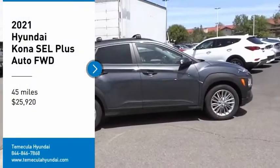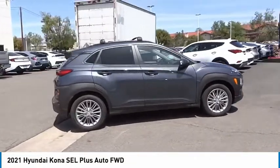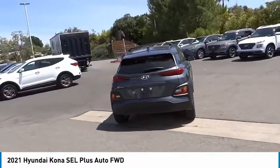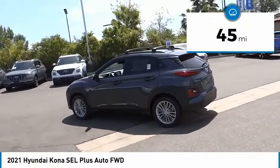Looking for the right vehicle? Check out the 2021 Kona. The Hyundai Kona provides a wide variety of functionality in a small SUV body. The energetic design is perfect for those looking to marry their adventurous side with their urban lifestyle and is priced below $30,000. This vehicle has less than 100 miles.